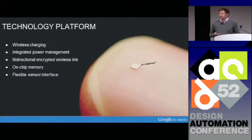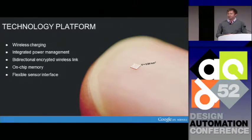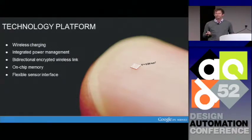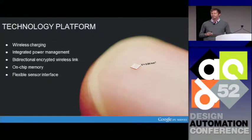So here's the platform. This is one of the parts of the system that I'm extremely proud of. We have a lot of great low-power chip designers on the team, and this integrated circuit shown on my fingernail is kind of the heart of the system. It's a couple hundred microns on a side. It's standard CMOS. We've thinned the chip back to tens of microns thick. The contact lenses that are in your eye right now are maybe 100 microns thick.